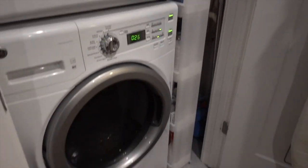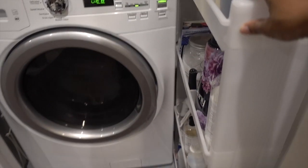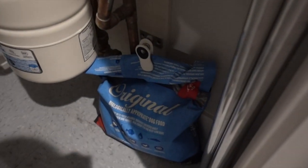So here is where the extra dog food is living right now. This is my laundry cabinet, if you haven't seen it. And this is all of my laundry stuff. Uh-oh, intersection. So these are the small space challenges. See, I got my little cart, come out with all my laundry business, and then boom, extra dog food, because we got these big bags. So grab this guy.